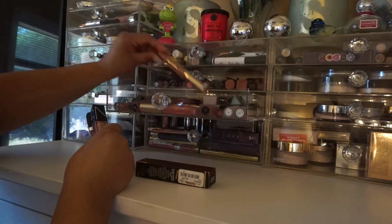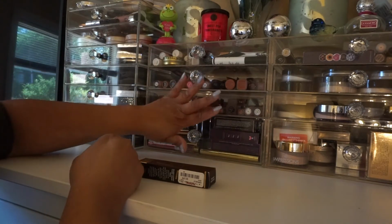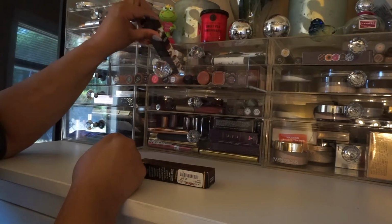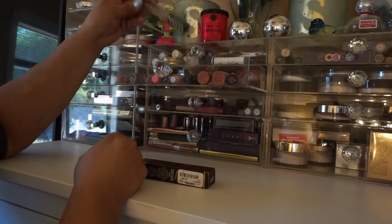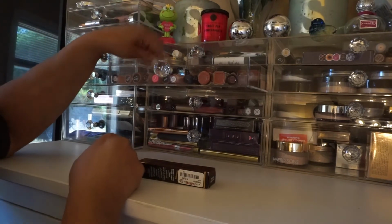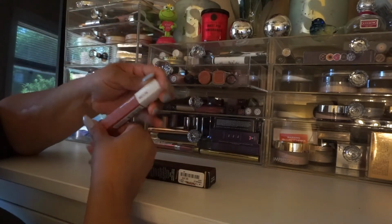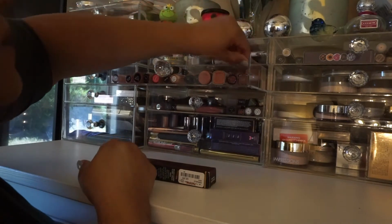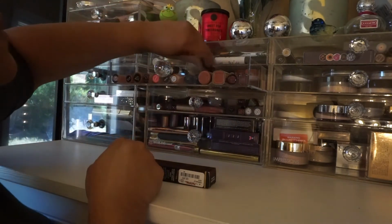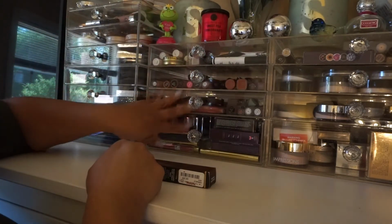I have some Stila in here. This angle's really bad. I have the Lolita in here. I have LA Colors. I have some NYX in here, which is pretty good. I have Maybelline, their Super Stay Ink, and some L'Oreal The Infallible Paints. Almay, just a whole bunch of stuff in there.